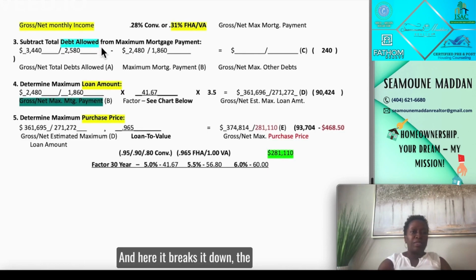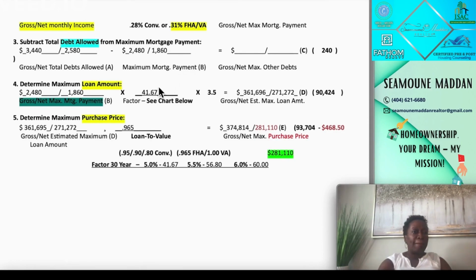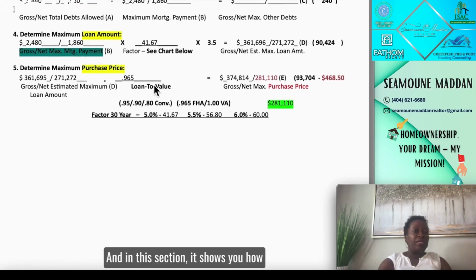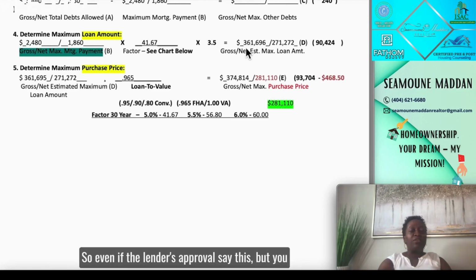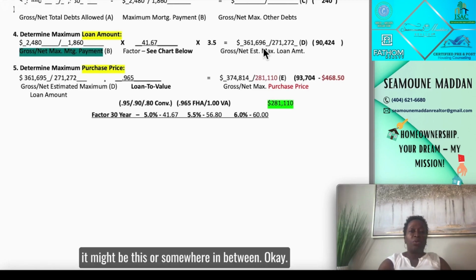And here it breaks it down. The amount, subtract the amount of debt allowed from the maximum mortgage payment. Okay? And in this section, it shows you how to determine how much you qualify for, or you should be. Yes, putting a limit on yourself. So even if the lender's approval says this, but you know your monthly expenses are higher than they're calculating, then it might be this or somewhere in between. Okay?